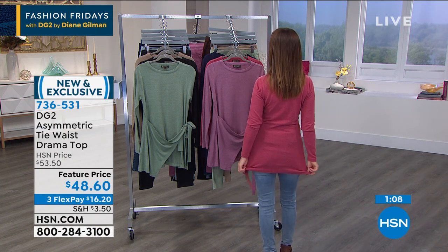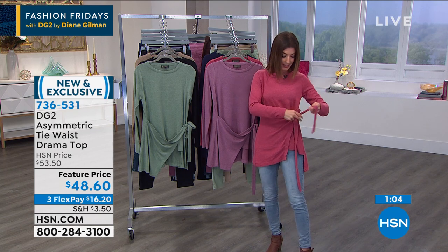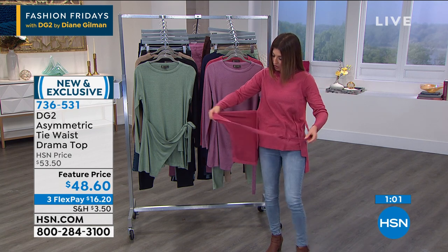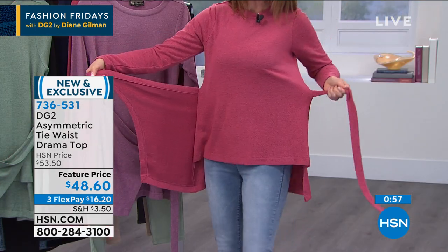This kind of gives you that length, but it has a little bit more of a tailored feel to it because you can adjust the waist. I want to show you this construction again. I just think this is so cool. You've got an extra panel on this side. And then this side has the tie.